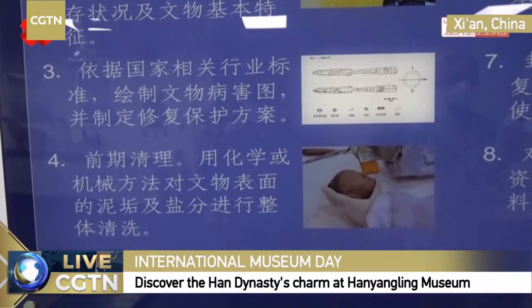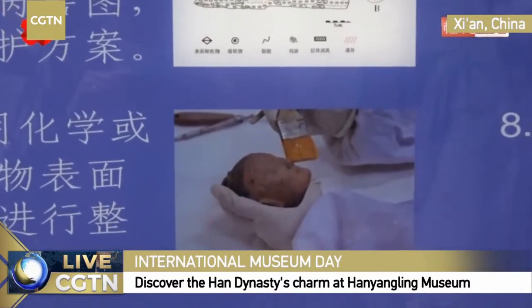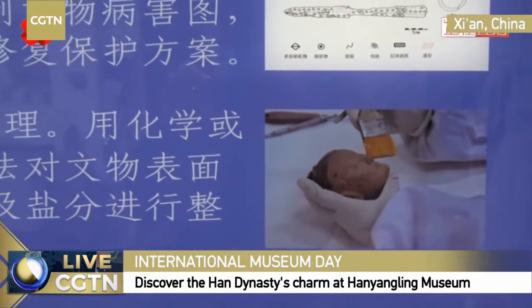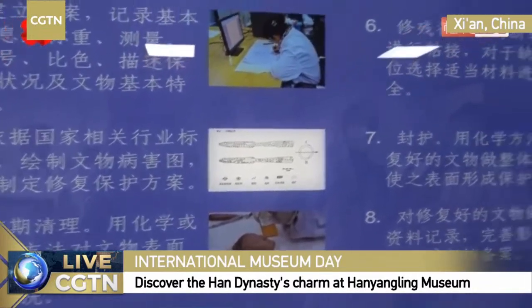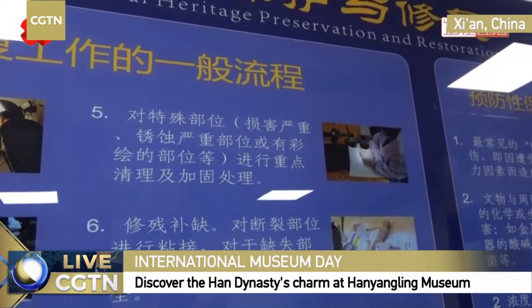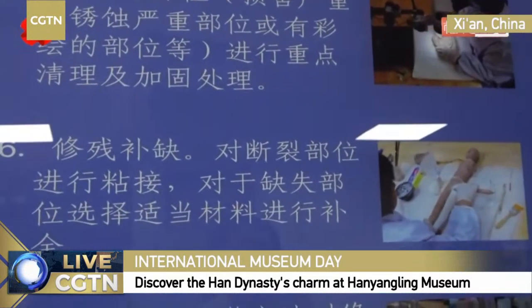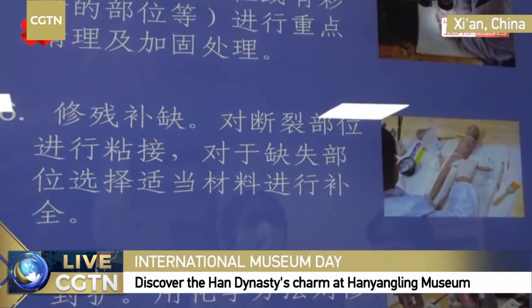But before we clean the cultural relics, we need to lay out a restoration and protection plan. All the plans should follow the national standards, and each cultural relic gets a custom-made plan. When all this preparation is done, we come to the cleaning part. For the special parts, if they have rotted seriously, then we take special steps to clean and reinforce the structure.